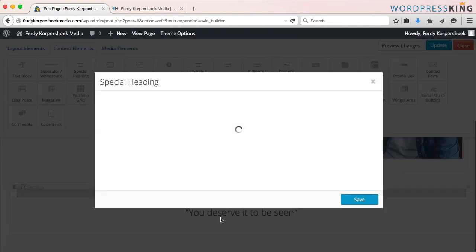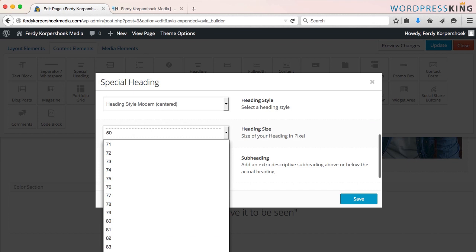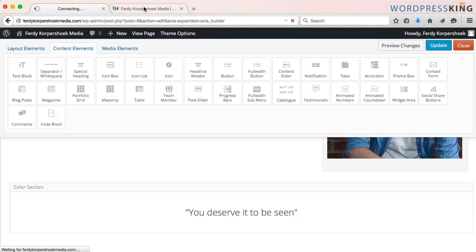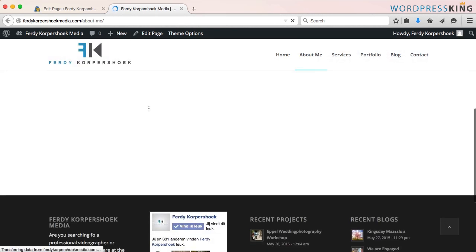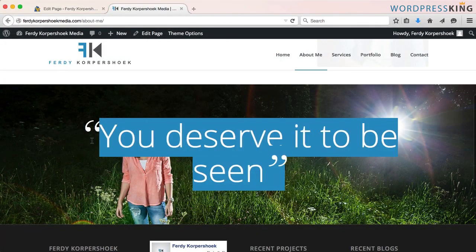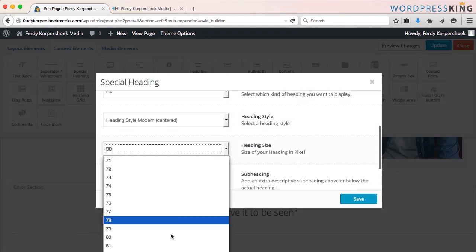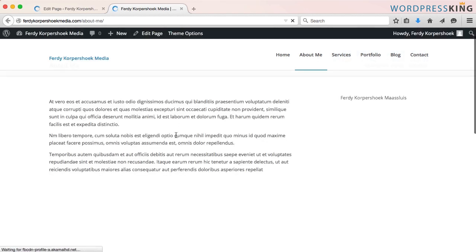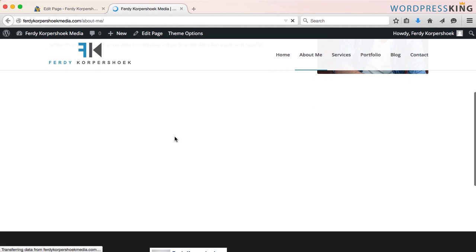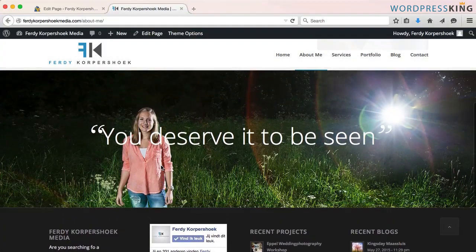Edit page, scroll down. So let me try H6, heading size 90, save it, update it, refresh the page. Yes, okay, this is a little bit too big. So click on it again and make it 65. Save it, update it, refresh it. You deserve it to be seen. Like this, it's looking beautiful.